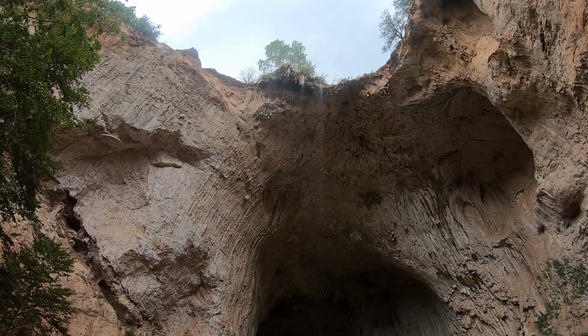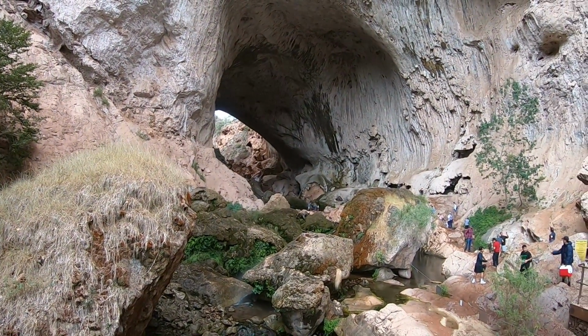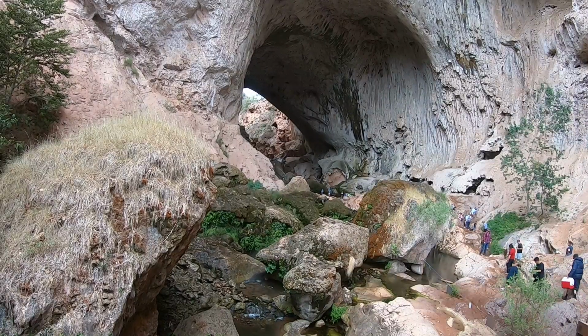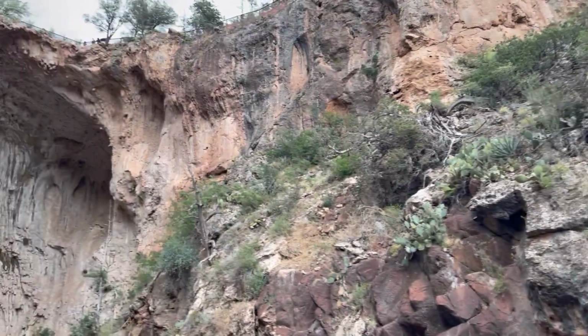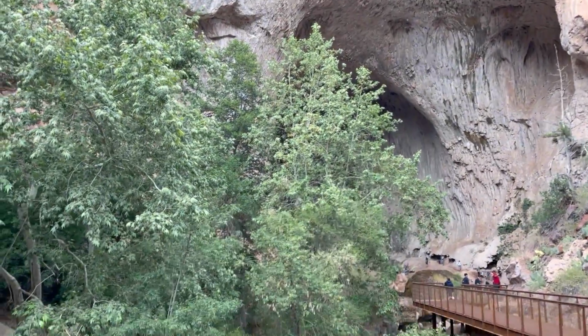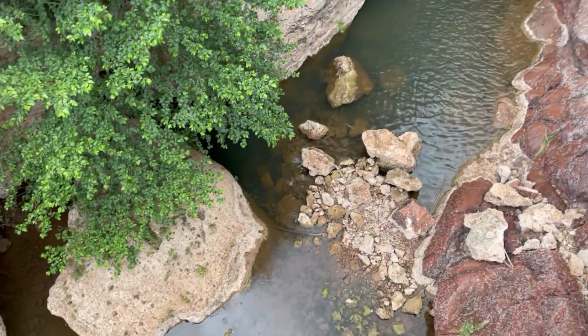I could imagine. I don't really know that much about photography and stuff like that, so I did my best on getting a couple good shots. But it's beautiful. You're kind of like down in this canyon with this massive hole going through. Makes you feel really small. It really does.